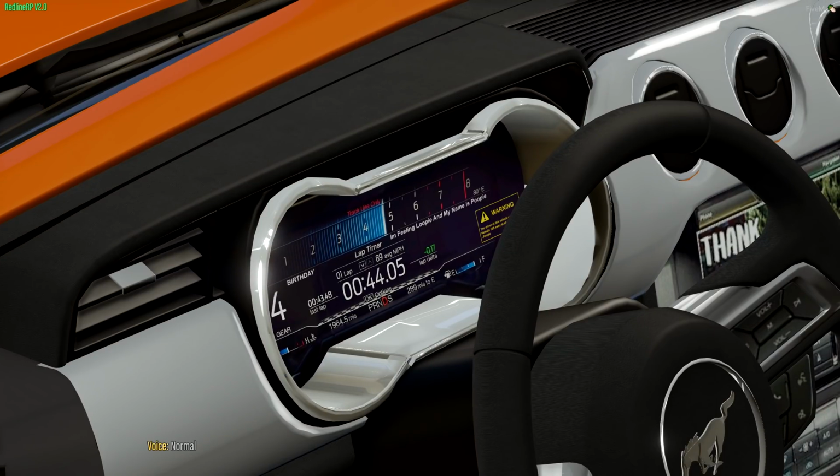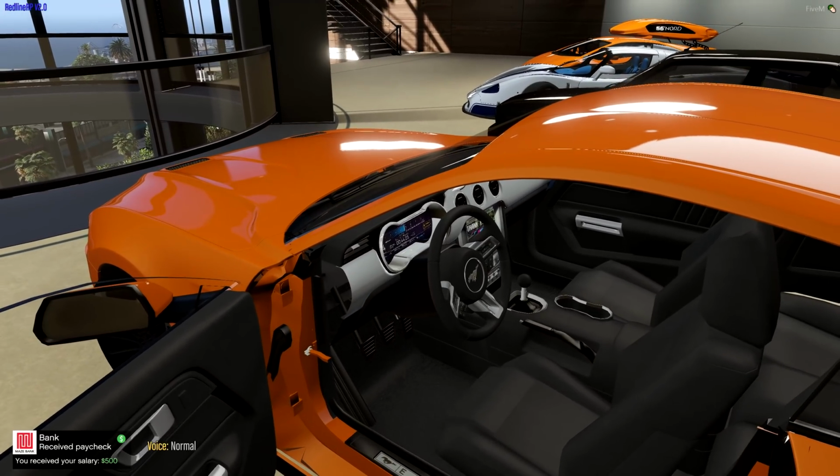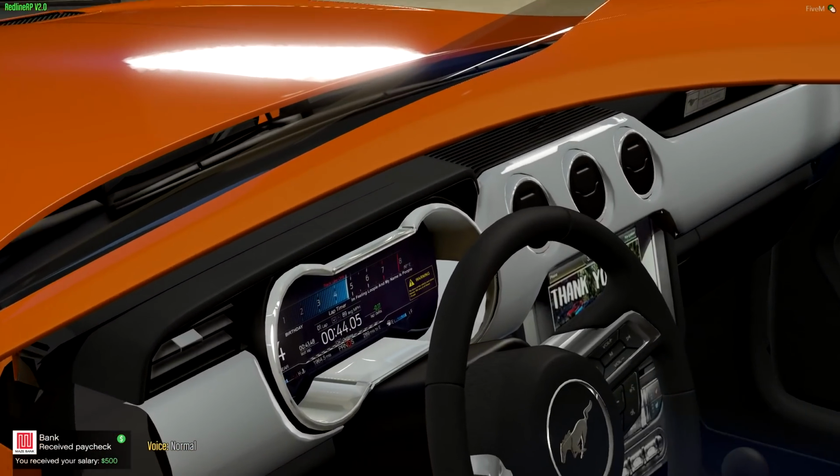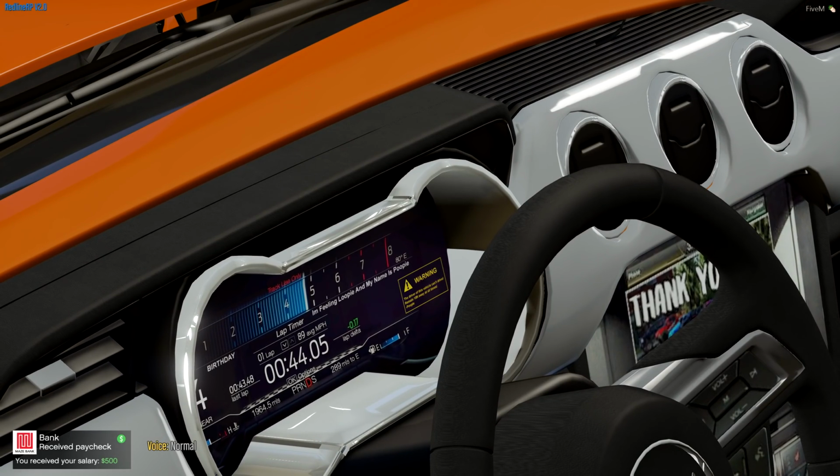See, I'm feeling loopy and my name is Poopy. It's got a warning sign there too. So this one has loads of cool little details that nobody else would really notice. For example, there it says, the driver of this vehicle can't drive. Remain 10 feet away at all times. Poop.